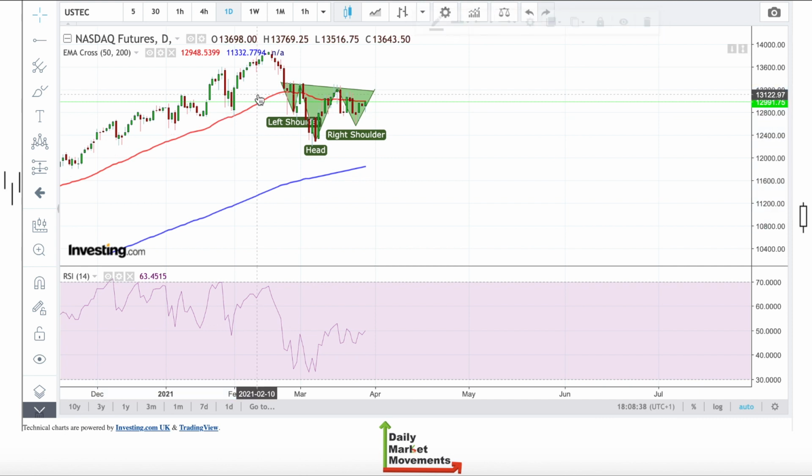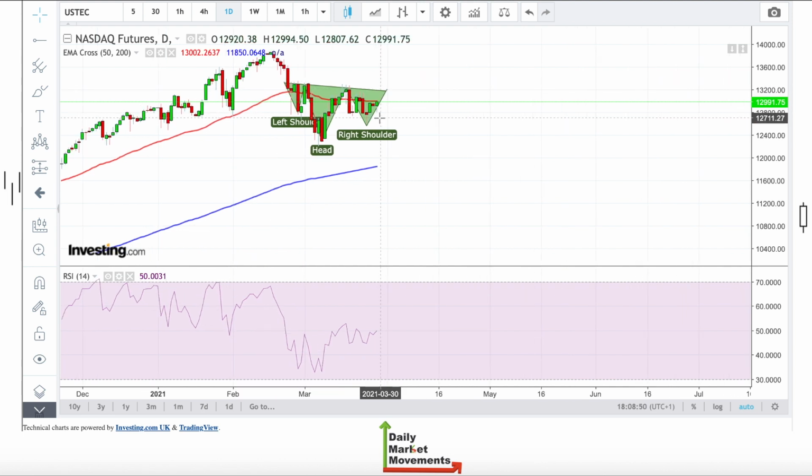in front of me we have the Nasdaq 100 futures chart. As you can see, in today's trading session we have recovered rather nicely from last week's losses. We're currently trading in this inverted head and shoulders pattern, okay? So we're currently in that right shoulder, and as you can see, we're now pressing above the 50-day EMA, trading just below the 13,000 level.